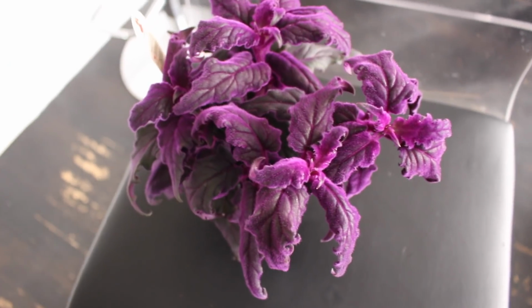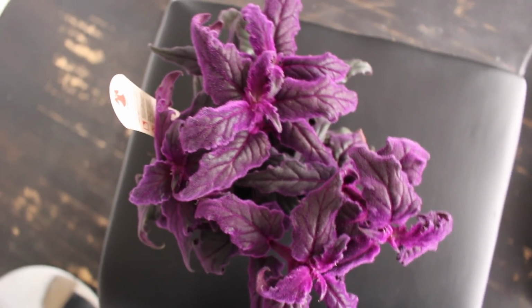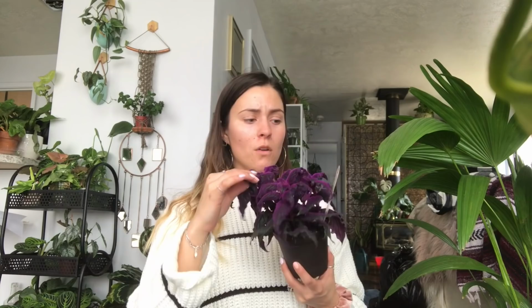Then the next plant I got from that same Home Depot was this Purple Passion. I've been wanting one of these for so long. I've seen them online a lot, but I've never really seen them available where I live. It's so soft. My mom did a video called her top 10 favorite colorful plants, and I think I may end up doing the same video.